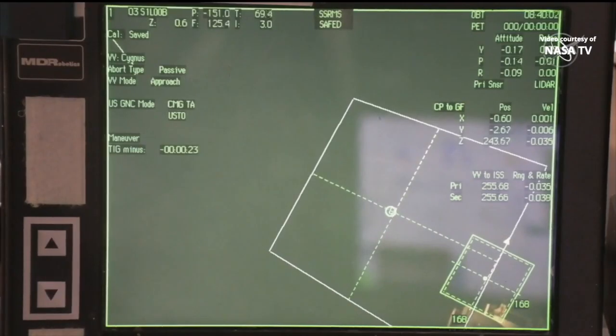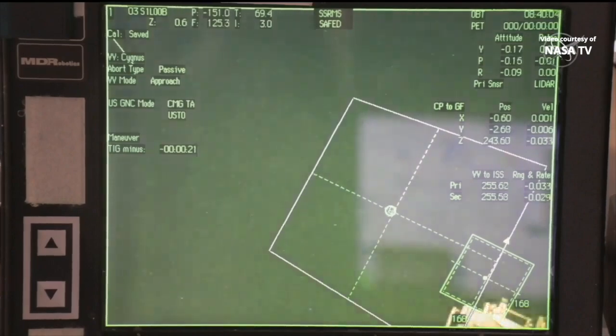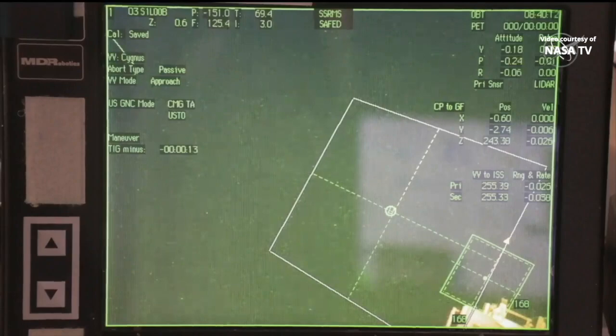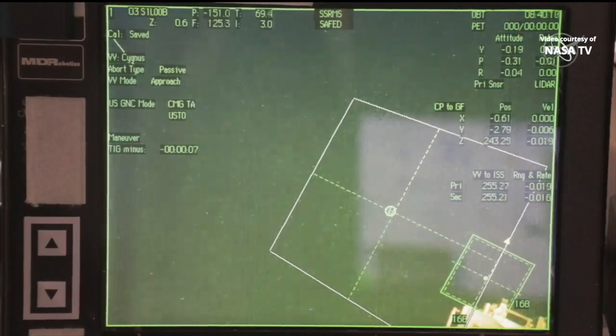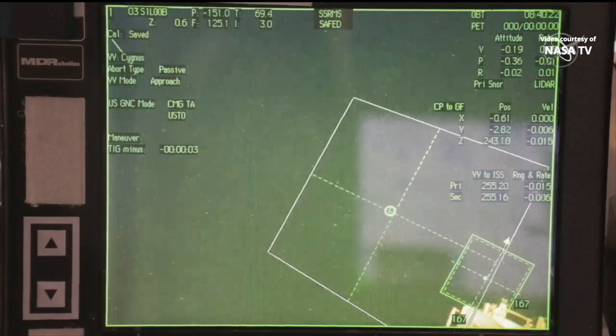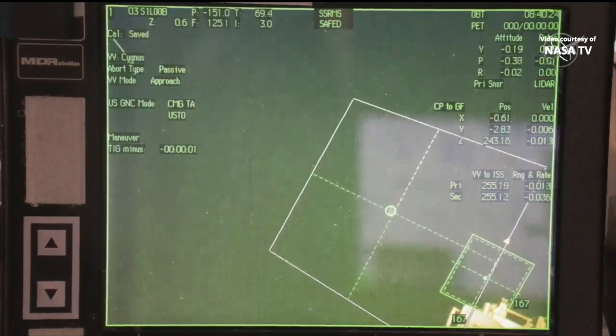This is the same screen that Raja Chari and Kayla Barron, our NASA astronauts working today's operation, are using. This is what they're looking at as they look at the approaching Cygnus vehicle. What you see in the green and black overlays is the telemetry data in real time. They'll use these tools, the joystick and hand controls, to guide the arm to capture Cygnus.